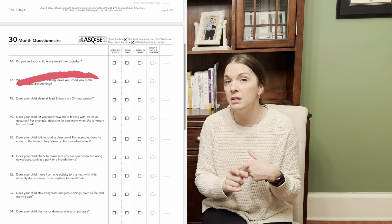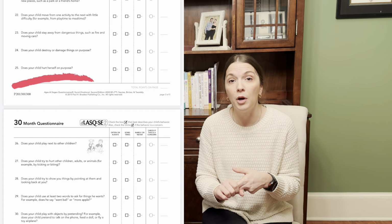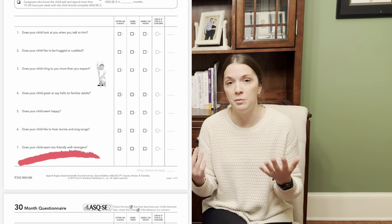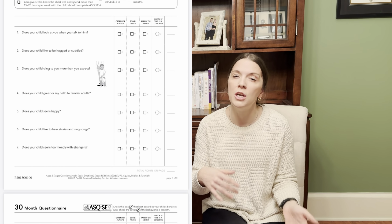Questions range from age to age, but ones that are on there are things like, do you enjoy meal times with your child? Does your child hurt him or herself on purpose? Does your child seem overly friendly with strangers, or do they cling to you too much? The ASQ-SE is scored very similarly to the ASQ, from very often, to sometimes, and then rarely.